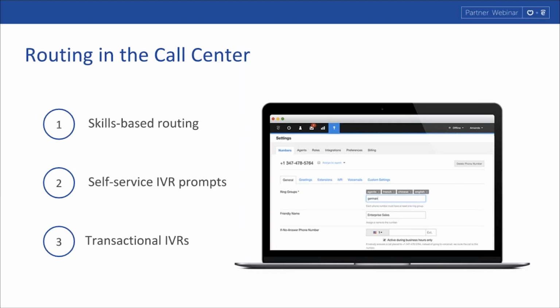And then finally, there's transactional IVR, where you can actually prompt the caller to submit information through their dial pad and look up information via the phone. So this could be maybe an order status, account details, username. And again, this both saves agents from answering simple calls, but also empowers the agent upon answering to have a little bit of critical information about that user.